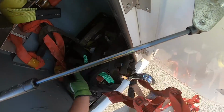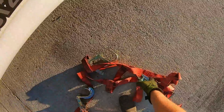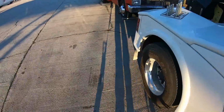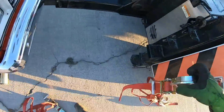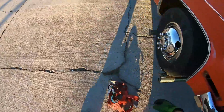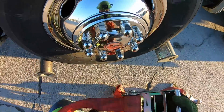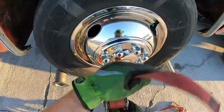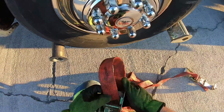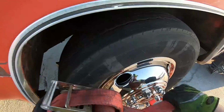Going to be really difficult to get set right because they ratchet on both ends and they're more primarily designed for a 19.5. So I'll be making a few stops on my trip just to double check them and make sure they're still tight. So what I do is I take this side and make sure it's good and done in. Go ahead and hook it up.